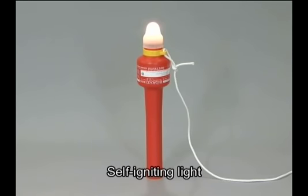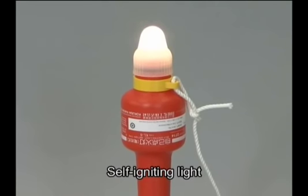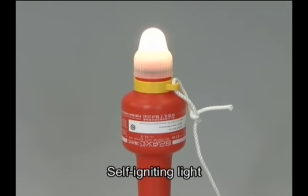Self-igniting lights are signals that automatically ignite when thrown into water. They continuously produce white light or flashes of 2 candelas for at least 2 hours. Like self-activating smoke signals, they are tied to a lifebuoy when used.